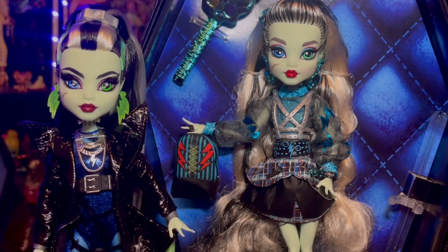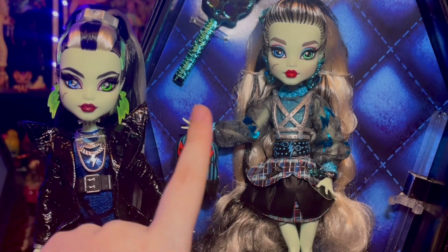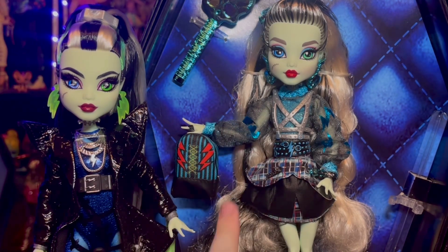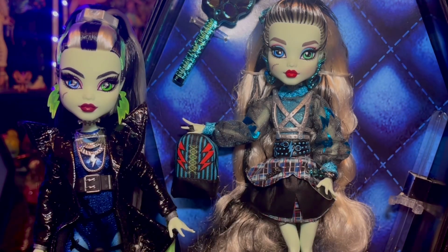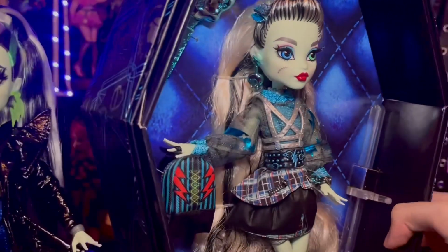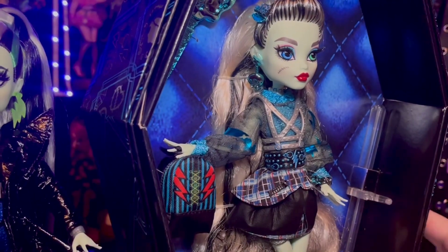So the first wave Haute Couture Frankie doll comes with the doll, a 3-piece outfit with a belt, a harness, a bracelet, shoes, earrings, and multiple hair accessories, as well as a purse, a brush, a diary, and a certificate, and a stand. Duh, can't forget the stand.